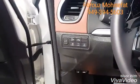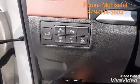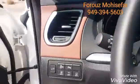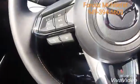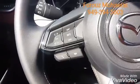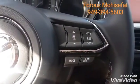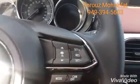Alrighty, so let's take a look at some details inside the car. For example, we have some safety features over here: rear cross traffic alert and lane departure warning system. And let me close the door. On your steering wheel, you will have some controls for the music and compatible phone with Bluetooth. And on the right side, you will have your cruise control. And again, lane departure warning system.